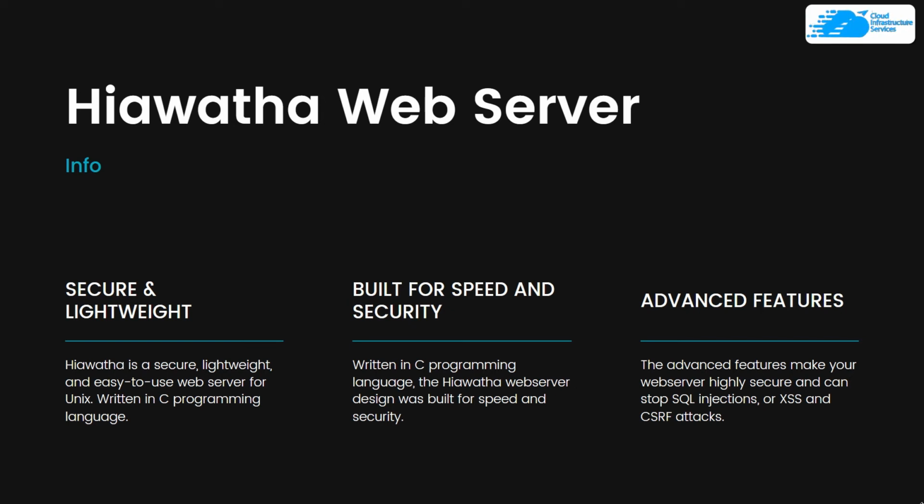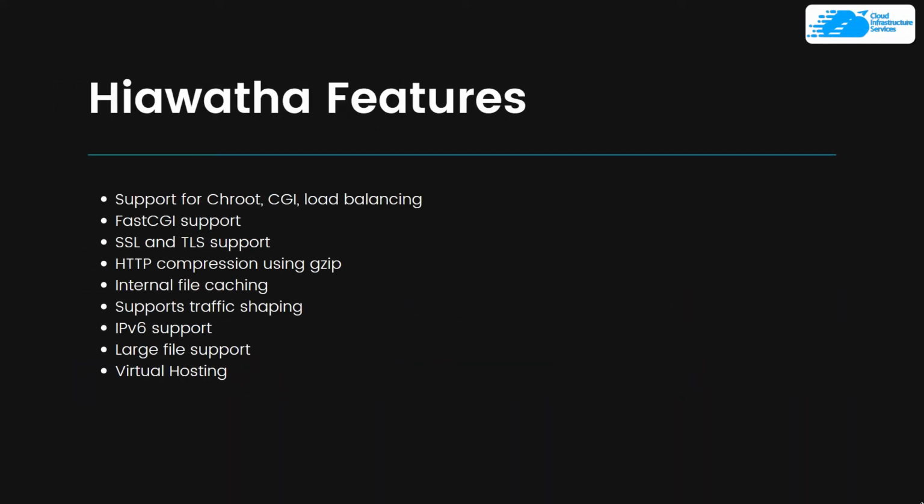Now if you talk about the advanced features, then Hiawatha's advanced features make your web server highly secure and can stop SQL injections or XSS and CSRF attacks. So let's quickly go over the Hiawatha features. Then we have the support for chroot, CGI and load balancing, fast CGI support, SSL and TLS support, and so much more, which include IPv6 support, large file hosting and virtual hosting.